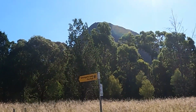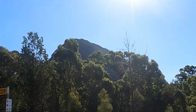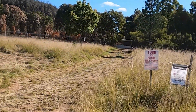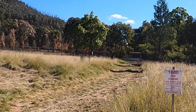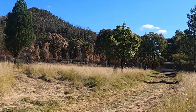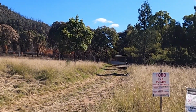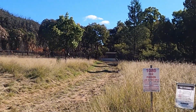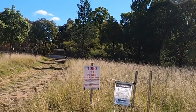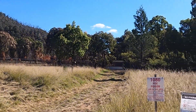This is the most bizarre thing here. I was thinking of maybe climbing that mountain, but we got stopped by this monstrosity. Probably cost millions of dollars. This is an electrified fence. Think about that, how much it cost. It goes all the way around this mountain, a few kilometers. It's electrified. What about all the animals that are trapped inside? I just don't understand it.